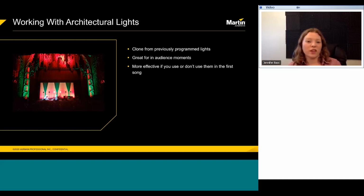I find this more effective if I use it more as a surprise. So when the audience comes in, they don't know it goes on like that or used in that way, or they've not seen it in that context yet. And then let it go a couple songs, and then wait for something big for it to open up and be like a big wow moment.